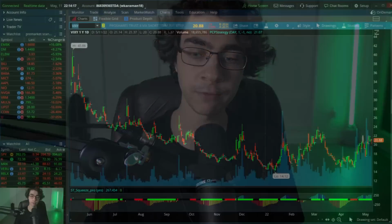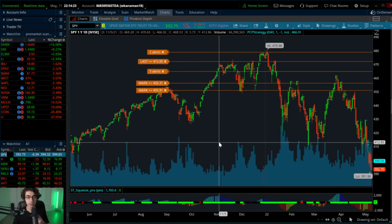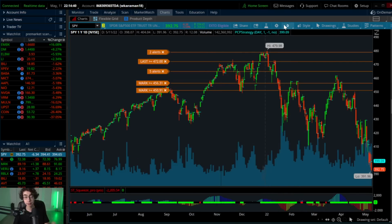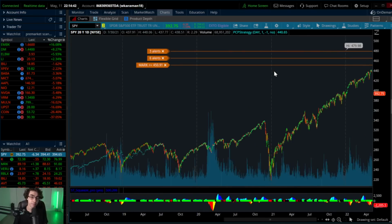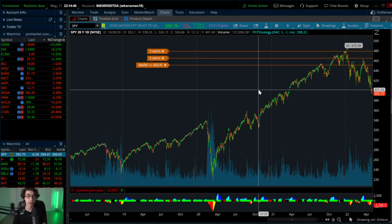So first things first, we are going to be going over the SPY very quickly, and we're mainly going to be talking about the micro price action. So when is SPY going to bottom for the micro? When is it going to start to see that micro bullish recovery? We got a lot of gaps to fill above. Obviously, for the macro, SPY is extremely bearish. This is going much, much lower this year, in my opinion.